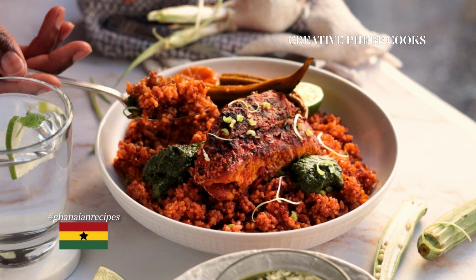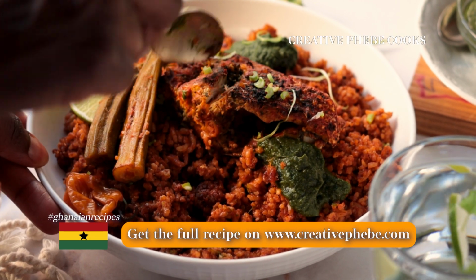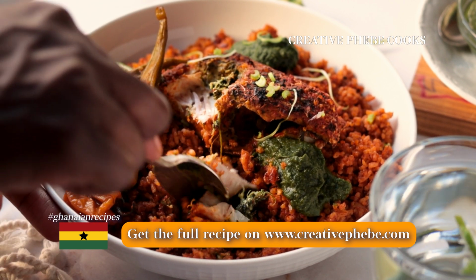Let me know, Creative Cooks, if you'd like a recipe for that. And there you have it, Creative Cooks. Ghanaian Jollof Rice made with a major twist. Let me know if this is something that you would like to try out.